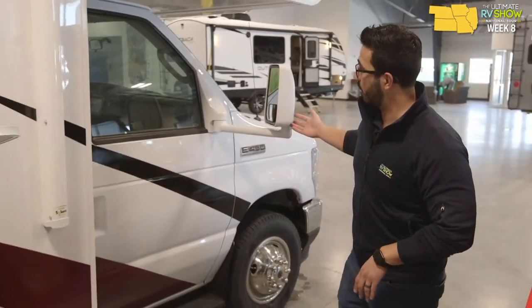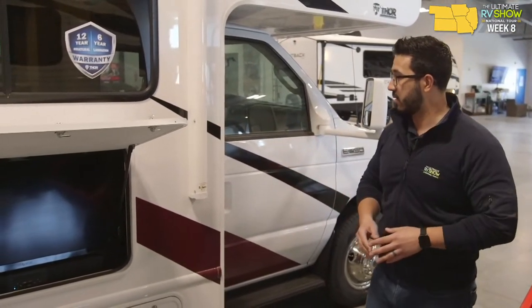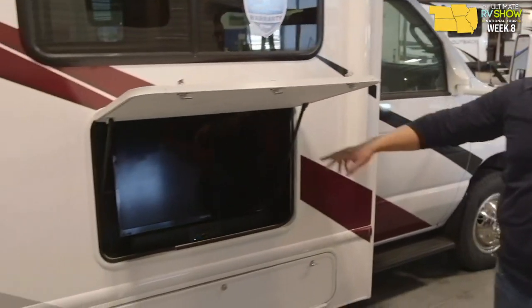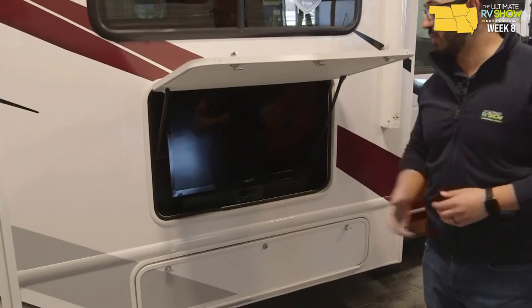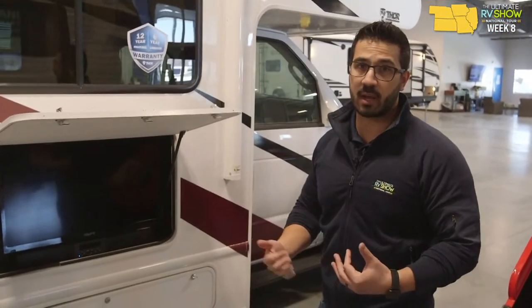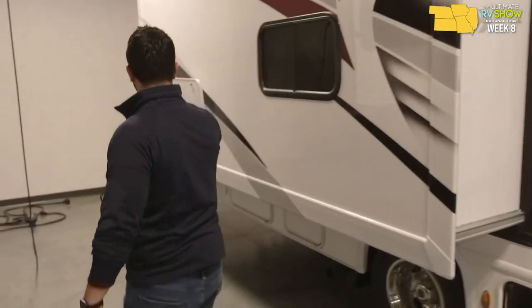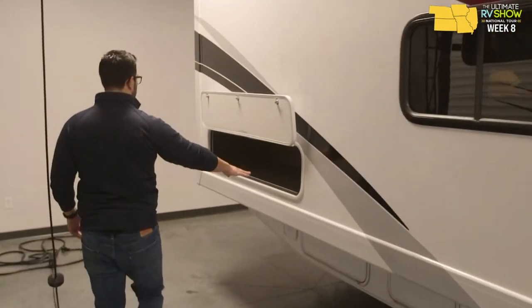The mirrors extend out to the side, so you can see beyond the side of the coach. You'll see right here is your TV as well as your speaker. So if you want to sit out here and set up a bunch of chairs, rock out, and watch some TV, you have the ability to do that. More storage all the way down and around, plus additional storage right back here.